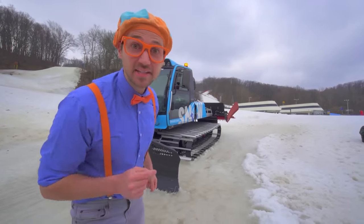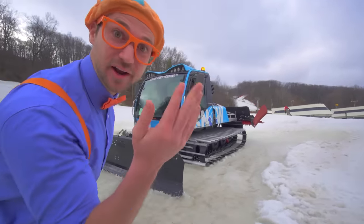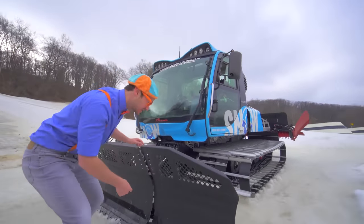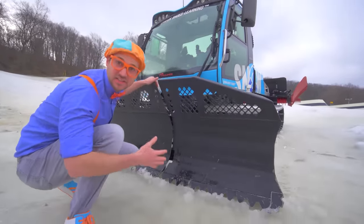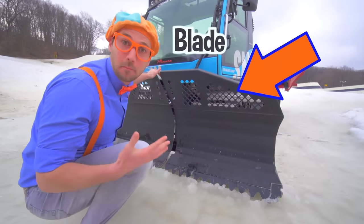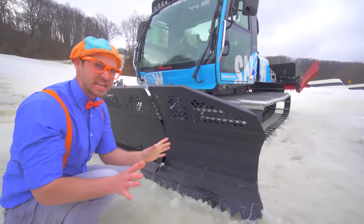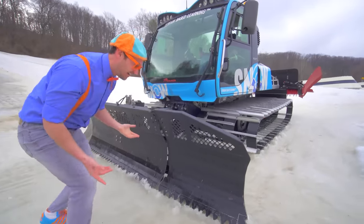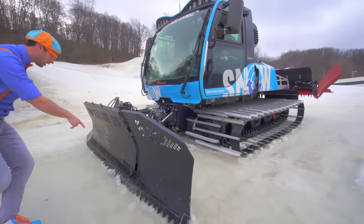Now let's learn the exterior parts of the groomer. Come on. Whoa, look at this. This right here is the blade, kind of like a bulldozer. It pushes anything and everything, the snow, out of its way. Watch it work. Look.